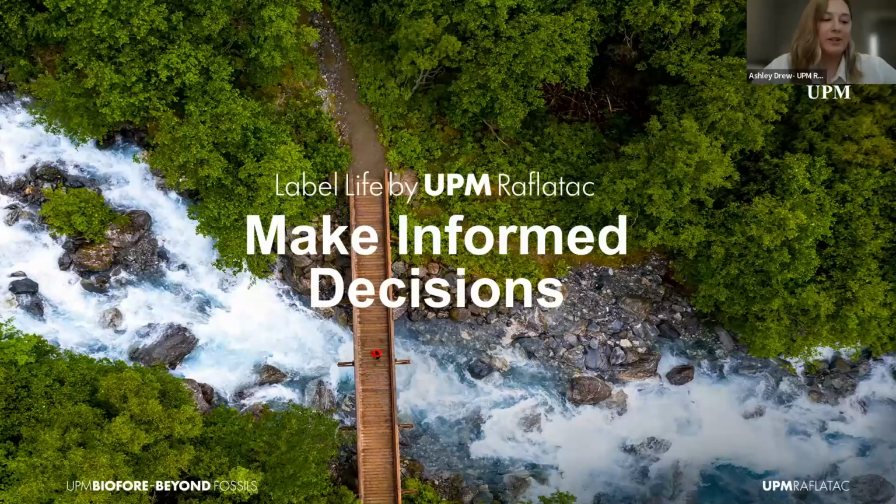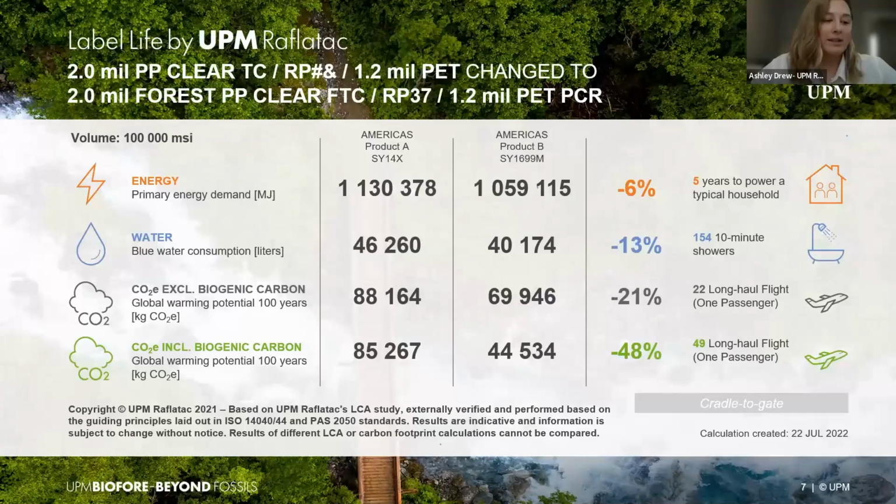The first step in making the switch to more sustainable products is to make sure that we're making informed decisions. And there are many different factors to consider when we discuss this. One example of making an informed decision is through life cycle assessment. LCA, I'll call it for short, certainly is not the only tool to use when making these decisions, and it definitely should always be used as more of an indication rather than the sole deciding factor when making the switch. But it can be a really effective tool for informing when used with verified methods and data. So this is one example of what an LCA can look like. And this example today comes from our tool called Label Life.